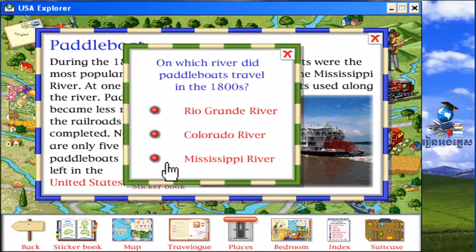To win a sticker, answer this question. On which river did paddle boats travel in the 1800s? Rio Grande River, Colorado River, Mississippi River.